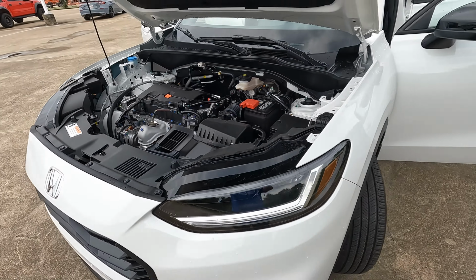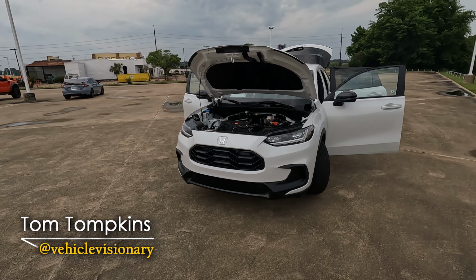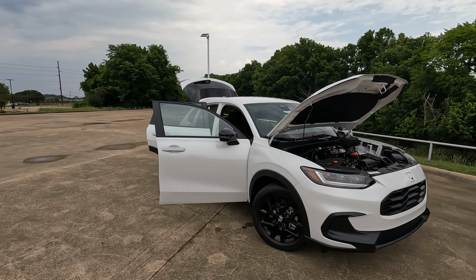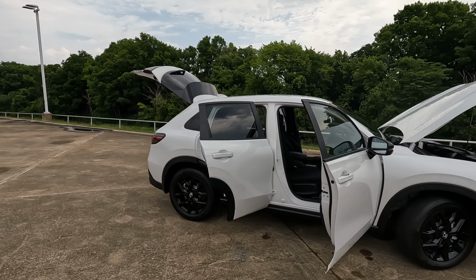This is the 2024 Honda HR-V. This is the Sport trim level we're going to be taking a look at today, and I'm going to show you what you get for a sticker price of $27,950.